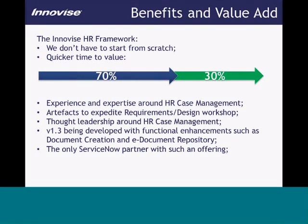Otherwise, if we go into workshops and ask what you're looking for, we could be here 6 months from now still having the same requirements discussion, and we wouldn't necessarily have moved you forward. So that's the thought leadership we provide in this space. We also have version 1.3 currently being developed. We'll talk about some of the enhancements in that roadmap around document creation and an e-document repository. And at this point, we're the only ServiceNow partner in the market with such a holistic offering around HR case management that's redeployable across different organizations.